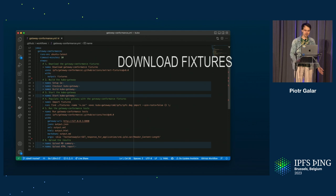And it's pretty straightforward. We do provide a GitHub action that lets you download the fixtures, so all the CAR files that you might want to import to your gateway if you want to run in an offline mode, that don't get it from the network.